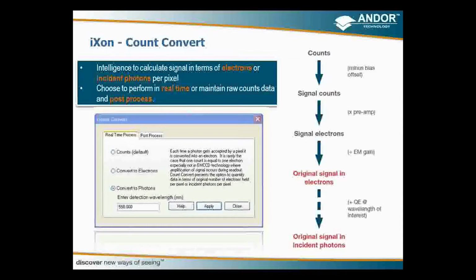You can either do it in real time or as post-processing. In post-processing you would keep your original data in counts, and then you can generate a copy, for example, in electrons or photons, and therefore keep both sets. Or you can do it in real time, just choose up front whether you want to display your data in electrons per pixel or in estimation of incident photons per pixel. When you choose photons, you can see that little dialog there. When you say convert to photons, you have to enter a detection wavelength. That step is taking the quantum efficiency into account when estimating the photons, and since quantum efficiency is wavelength dependent, that means you have to enter a wavelength. And naturally, the more narrow band, say your emission filter, the more accurate that final step of estimation would be. So that can be useful for some applications.